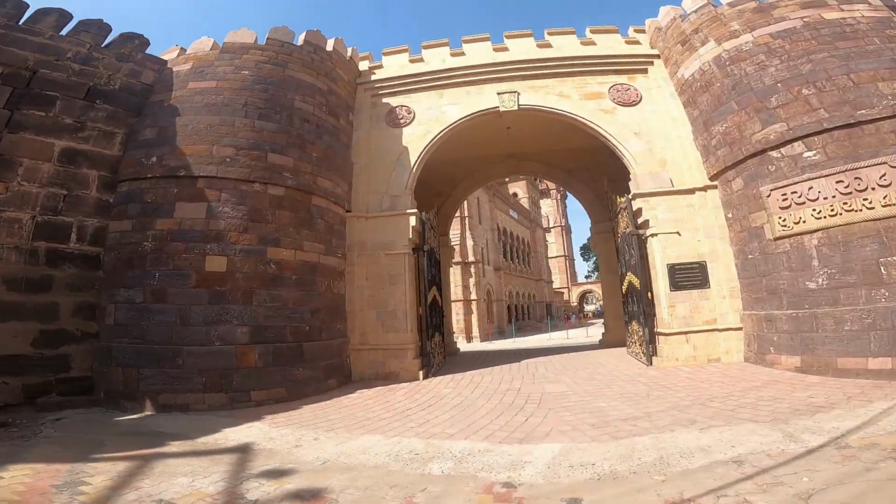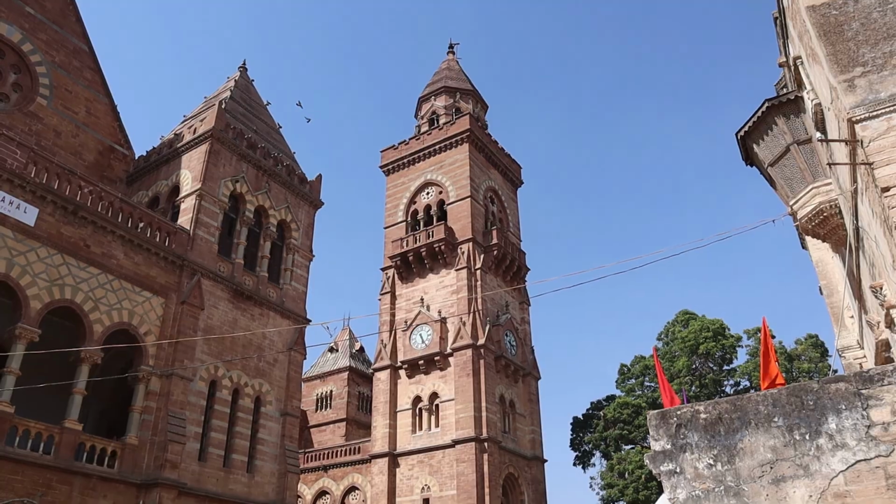We are in front of Prag Mahal. This palace also has one more palace called Aina Mahal. Aina means mirror in Hindi, which means palace of mirrors. And we have come here to check out what it is, how it looks.